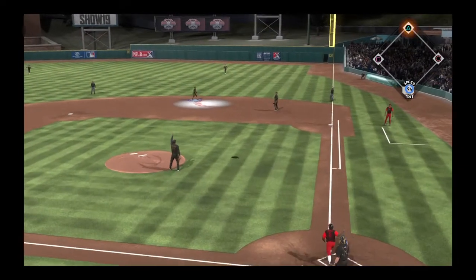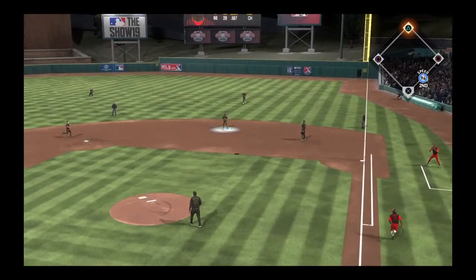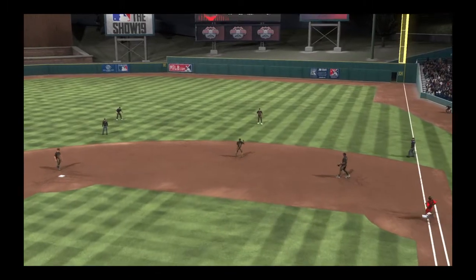Popped up. Morgan waits on it. And that retires the side.